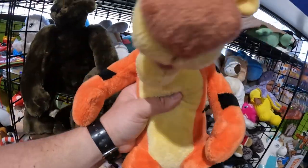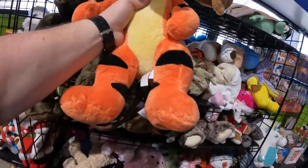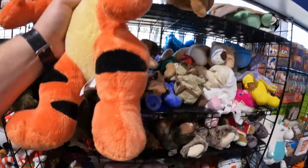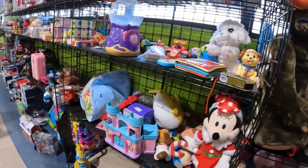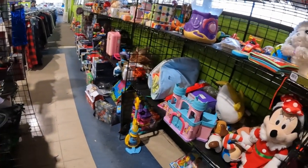Here's a Disney store Tigger here, but they want $4.99 for that. So, I can't keep buying plush for $5 and hold on to them forever to make $10. So I'm gonna have to leave them behind unless I can find something here that's ultra rare and super valuable. Then I'll pick that up. But other than that, all these plush are just too expensive. I'm gonna keep looking through the hard goods and see if I can find something, but nothing yet.